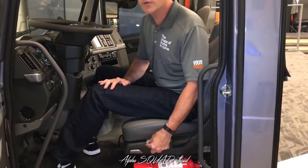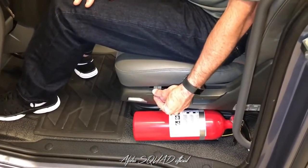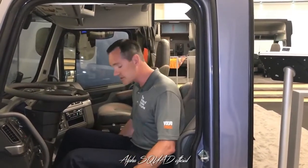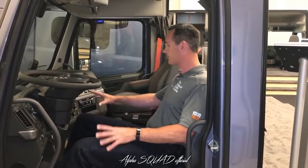In addition, we have a new dampening feature. Because some drivers are lighter than others and they get bounced around in the air seats, you can adjust the dampener and that slows that rate of travel down, makes it more comfortable. We also, with the new leather seats, have a heating and cooling effect, a ventilation effect with three levels of fan speeds. So these are just some of the features of these amazing new seats. They are so adjustable. This is probably one of the most comfortable products you'll ever sit in when it comes to the brand new Volvo VNL and VNR cabs.